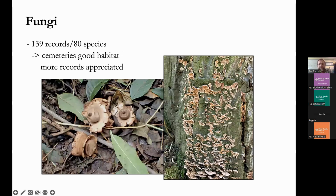And finally, fungi is also a group that is very much present in cemeteries. Cemeteries are really good habitat for many fungi. We have some records, we made some start here, but again, it would be good to get more people involved who would be recording the fungi that we have in cemeteries.